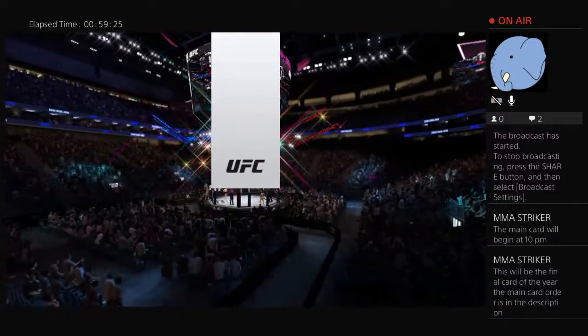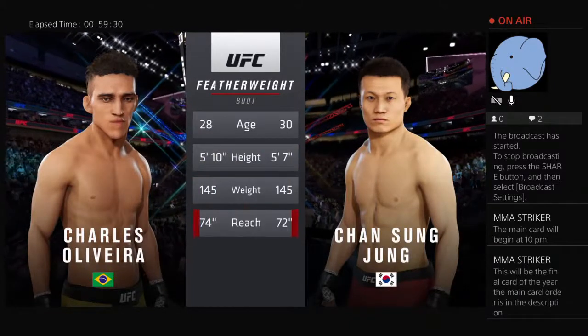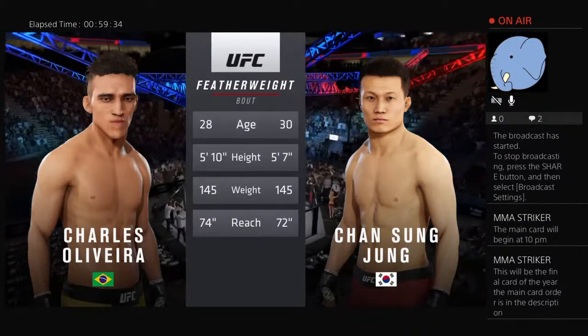All right, now let's get to the tale of the tape for this featherweight tilt. Oliveira is 28, Jung is 30. Oliveira is 3 inches taller. He will have a 2-inch reach advantage.